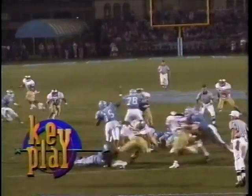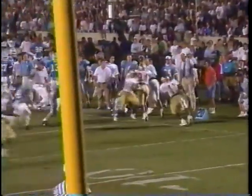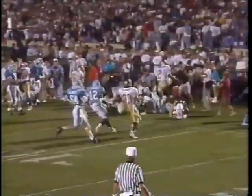Key play on that series right there. Third and long yardage. Mike Thomas with the throw. It's deflected by Ken Alexander. An interception and a costly one because you cannot allow Charlie Ward to have that football inside the 50 on a turnover.